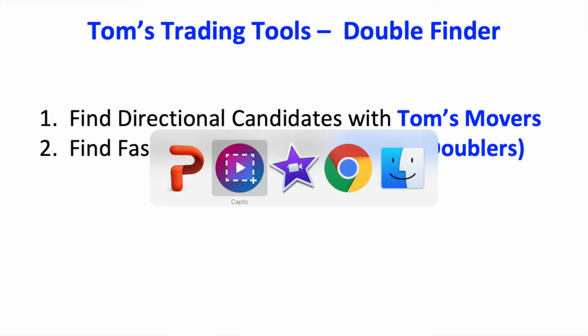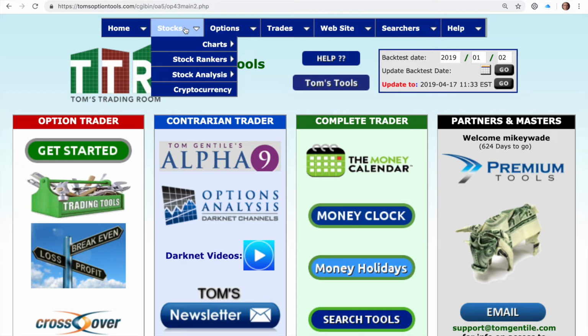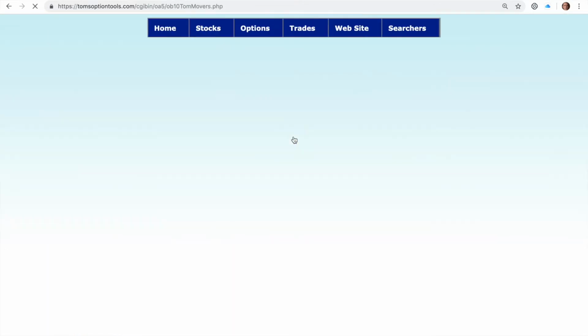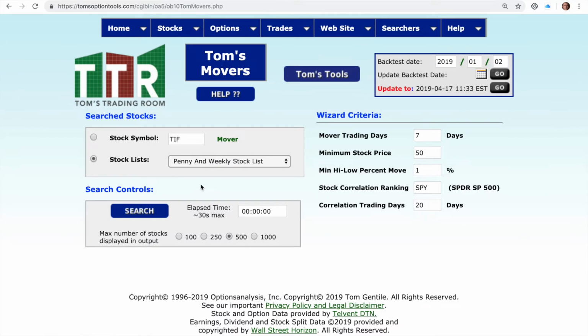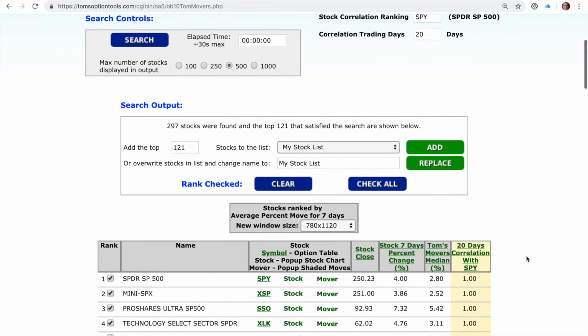So let's hop right in to the software and notice that I'm back tested to January the 2nd, 2019. And I'm on that date. What I want to do using the rankers is go to stocks, stock rankers, and Tom's movers. And I'm going to have Tom Scan go out and find against the penny and weekly stock list those stocks that have moved the most over the last 7 trading days. And look what comes back.